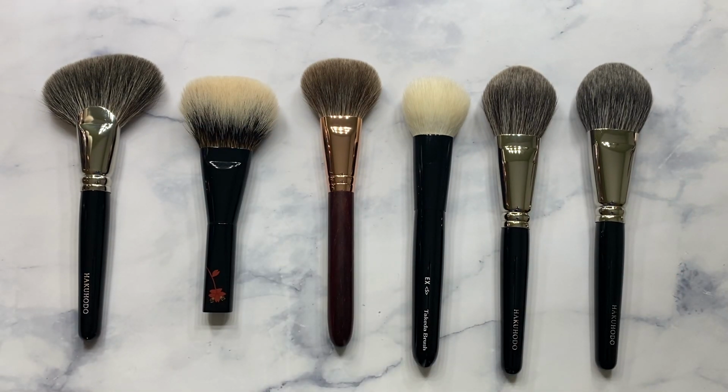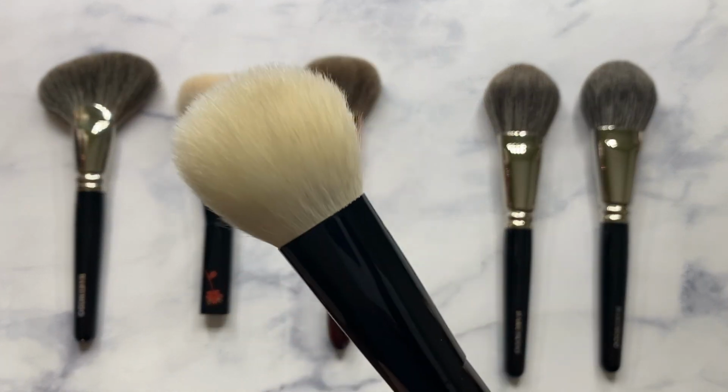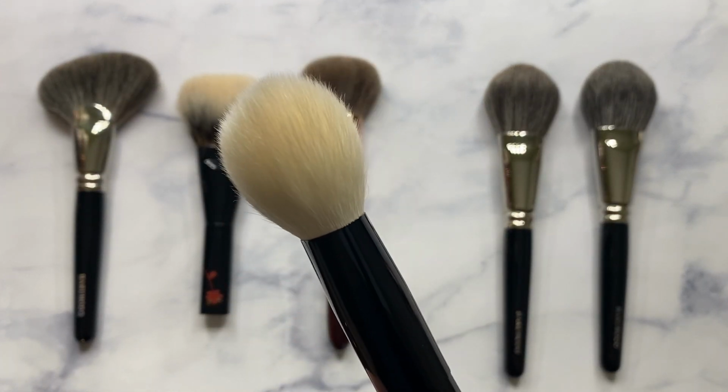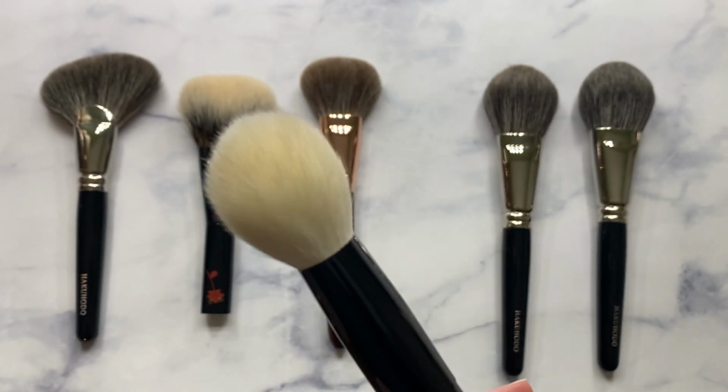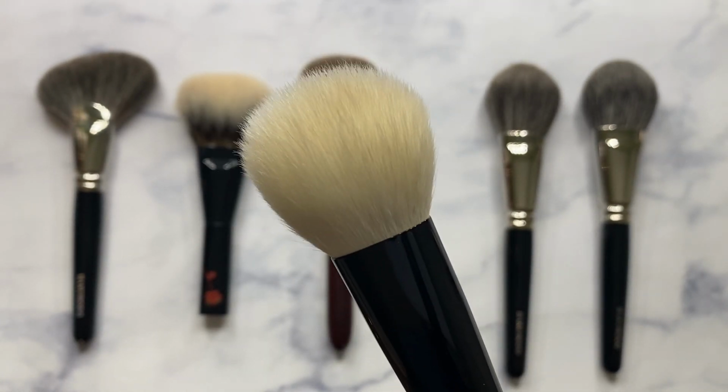And then the next brush is the Takeda 19 SOVD 40 EXS. And this is a 40 millimeter length brush. And this is with the extra fine saibikoho goat from Takeda.